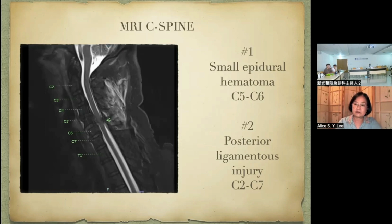So anyway, this is the MRI that I got, and he had a very small hematoma at C5 and 6, right? Your dermatome C5 and 6 is, right? This part, 5 and 6, if I remember. So the MRI scan corresponds to the physical exam, right? And then the MRI reading number 2 was that there was posterior ligamentous injury from C2 all the way through C7.